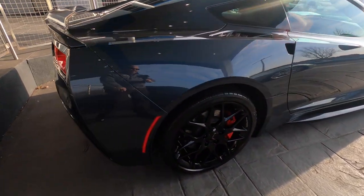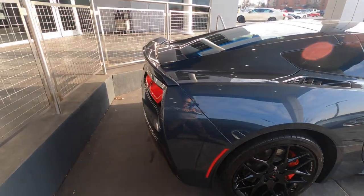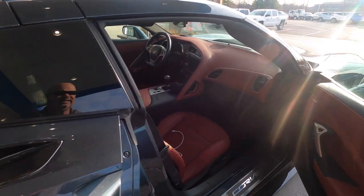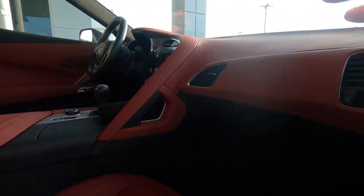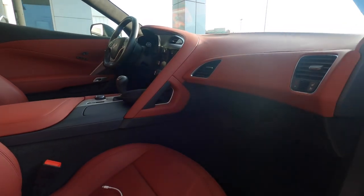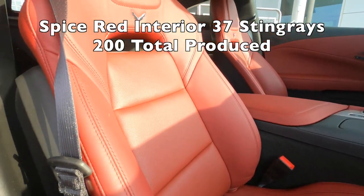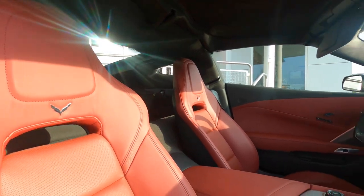It has aftermarket splash guards, because I have the original ones inside the car. And we're gonna open it up here. And this is another big selling feature, at least for me, the interior. And hopefully the sun glare doesn't interfere too much. We're looking right into the sun. But this is the Spice Red interior. Again, a very unique option package.